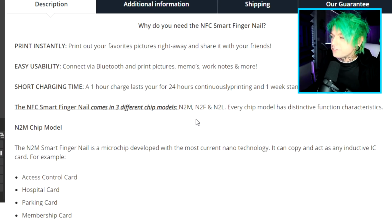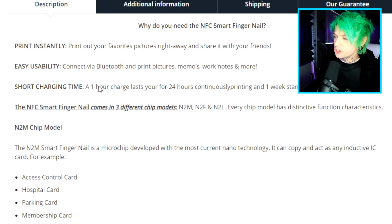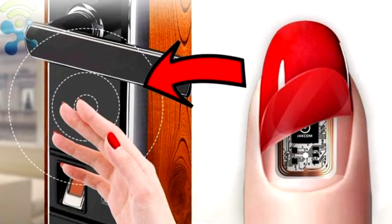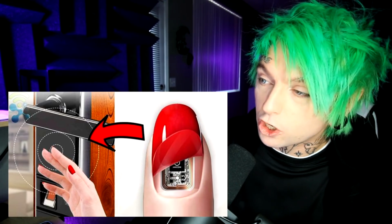Apparently, it is a NFC smart fingernail. You can use it to print your favorite pictures right away. What? I have no idea how that would work. It's Bluetooth, and it charges in just 1 hour. I don't understand how you charge it, but I'm gonna just assume that it's not complicated. It's a microchip developed with the most current nanotechnology. You can use it as an access control card, hospital, parking, membership ID, timestamp.